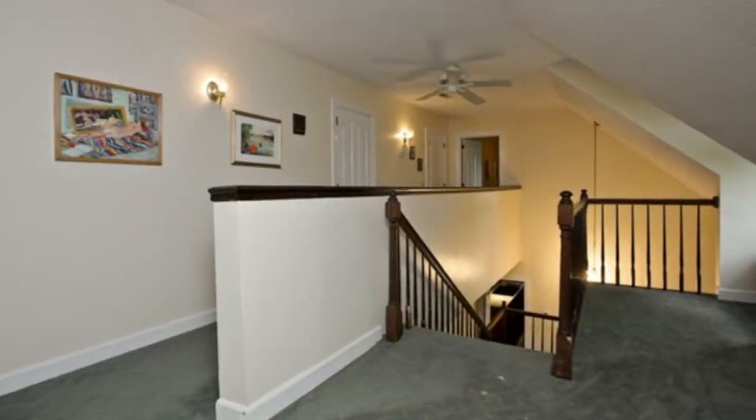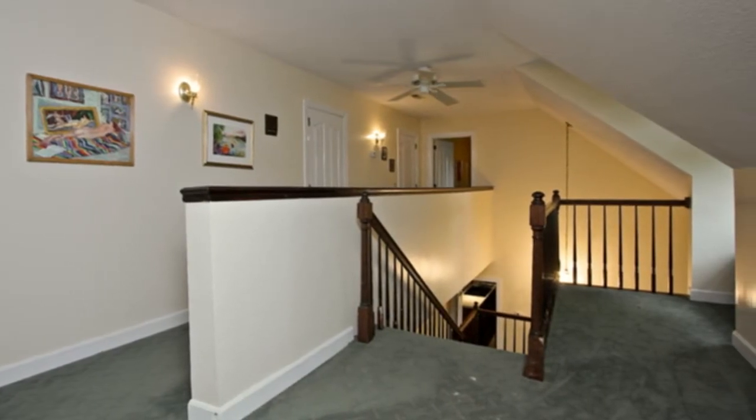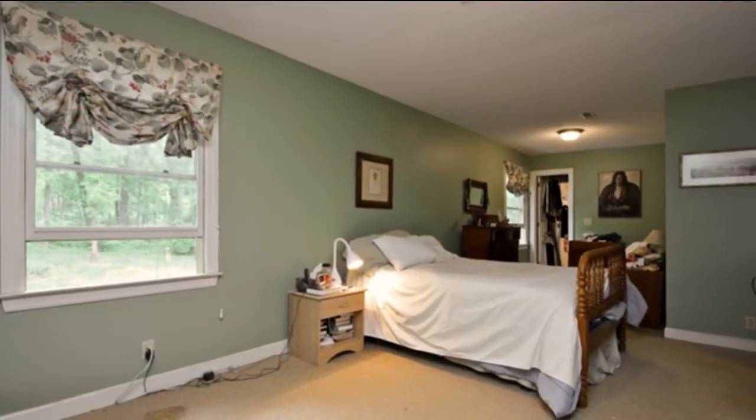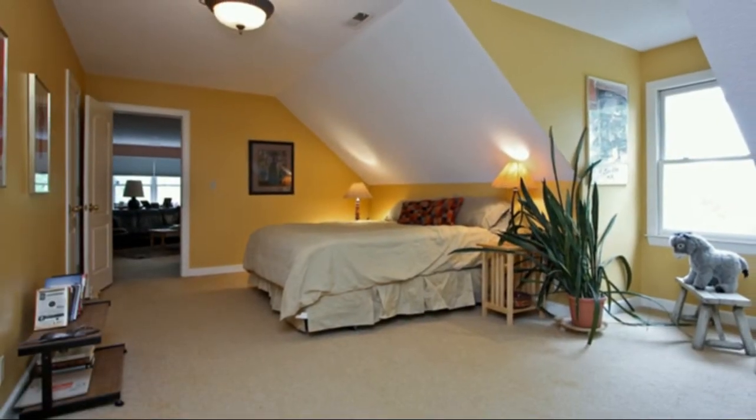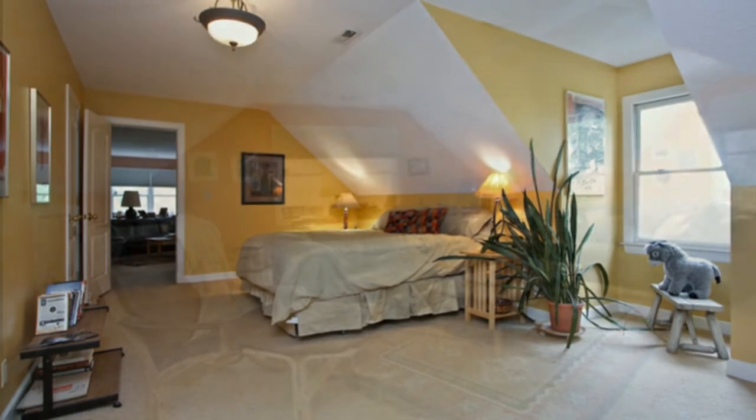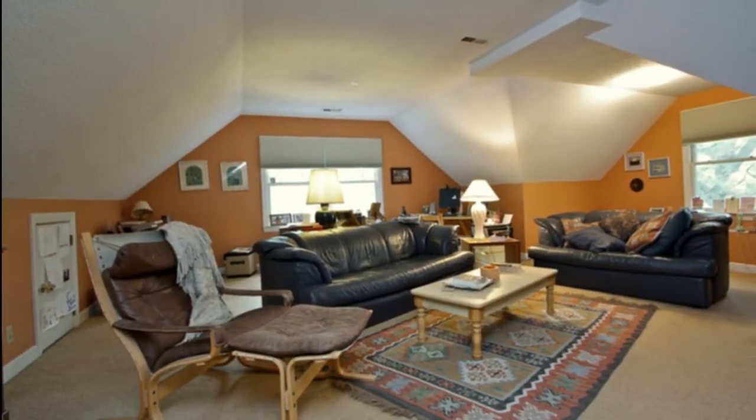Upstairs, the home features three more bedrooms, each with a walk-in closet. There's a bonus room over the garage with lots of windows for fabulous views. It features a second entrance with stairs down to the garage. It would be perfect for an office or in-law suite.